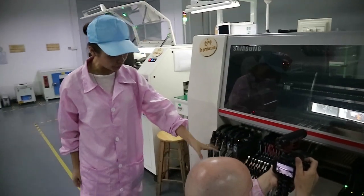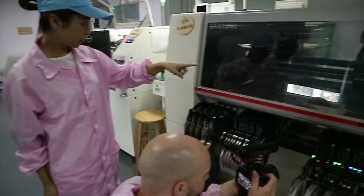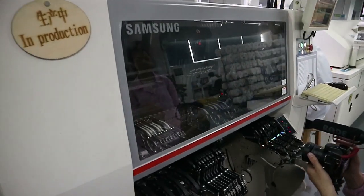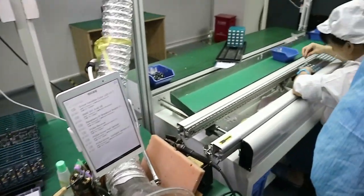We have the feeder here for each of the parts, components, and then use this machine to pick up. For this machine, we can handle 0201. Can you do one? Okay, you can do that. Yeah, so that adds cost.